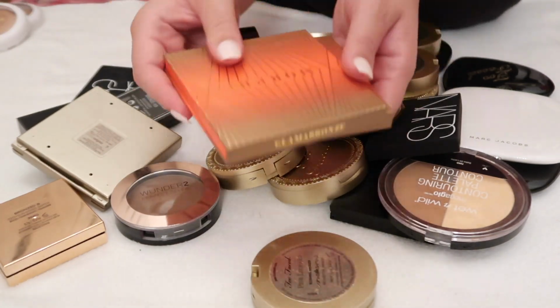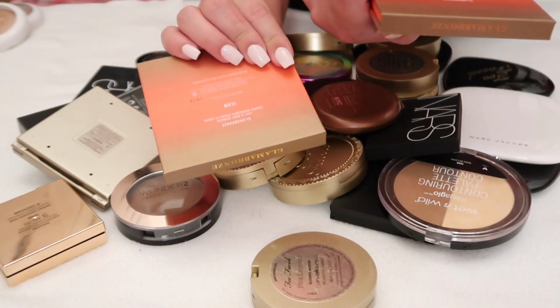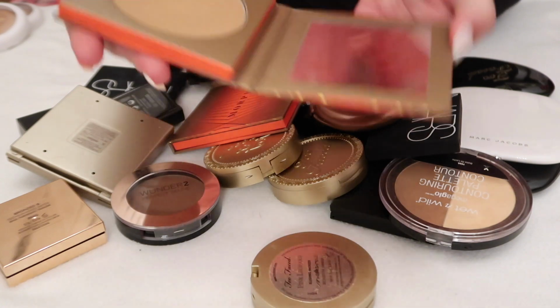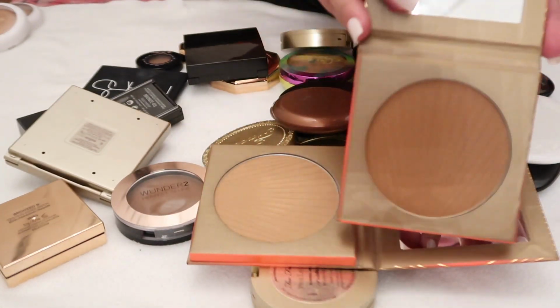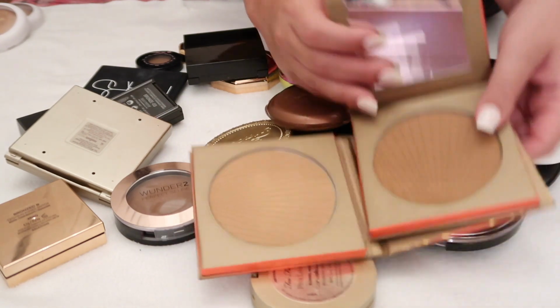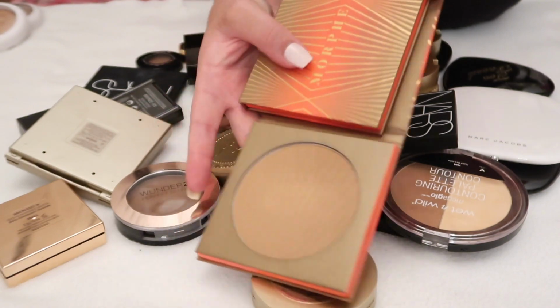I have these two bronzers from Morphe. These are the Glam Bronze face and body bronzers. I have the shade Icon, which is this one right here, and then I also have the shade Megastar, which is a deeper shade, and I like both of these, and I'm going to keep both of them.